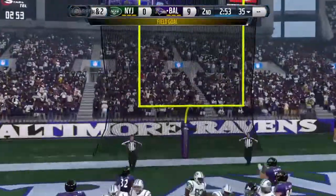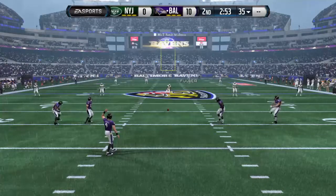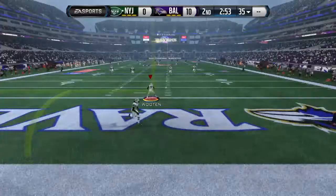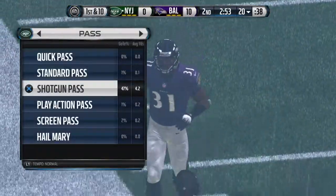The kick is through for three. Yeah, that was a good job that time by the defense. They were bending. They did not break. And all they did was give up a field goal. And a touchback here will bring the ball out to the 20.